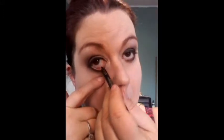Then I grab my eyeliner. I have to pretend like I look super hot. Y'all give me a second while I pose for you. Just kidding. I did pose though.